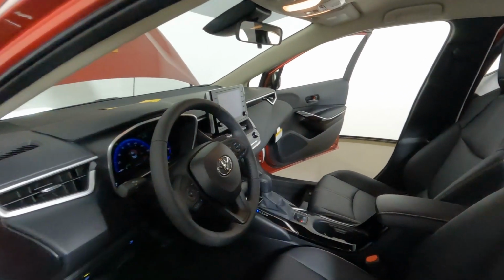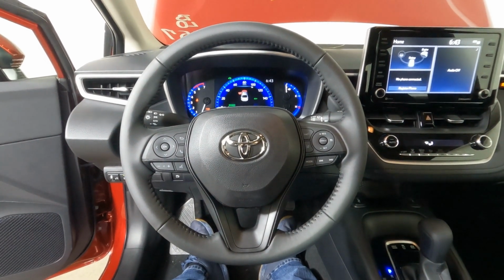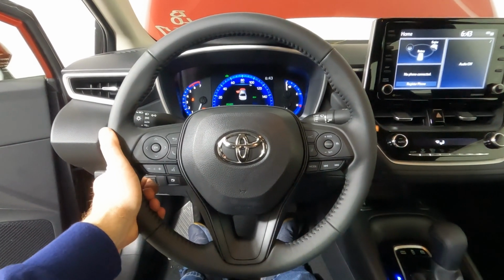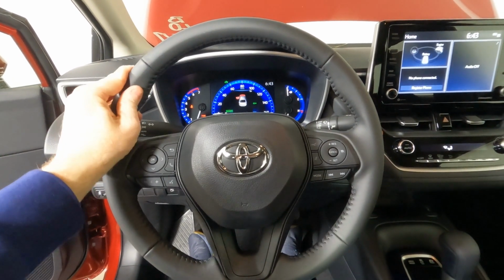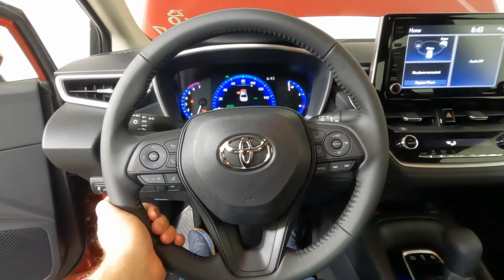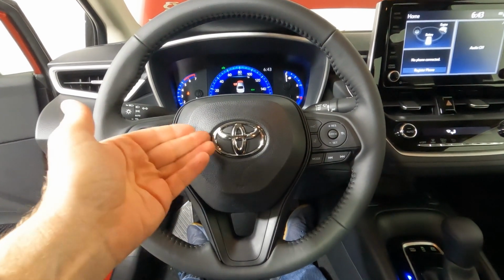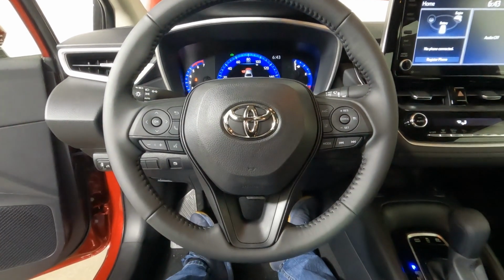So let's jump in the driver's seat. So behind the wheel of the Corolla LE, typically this is a vinyl steering wheel, but this does have the premium interior, so this is upgraded steering wheel to a leather wrap steering wheel. It's padded and it's very comfortable. There's of course a Toyota badge, driver's side airbag here behind the badge.